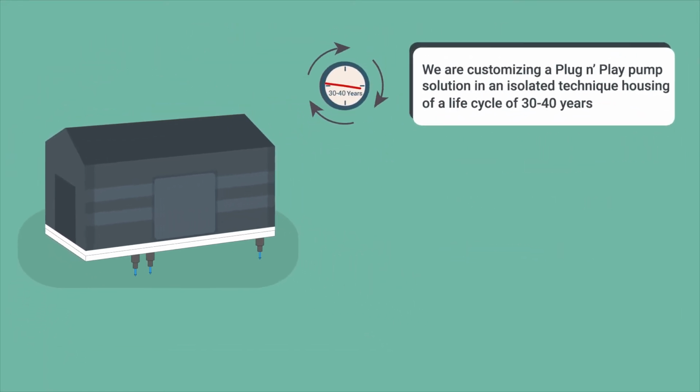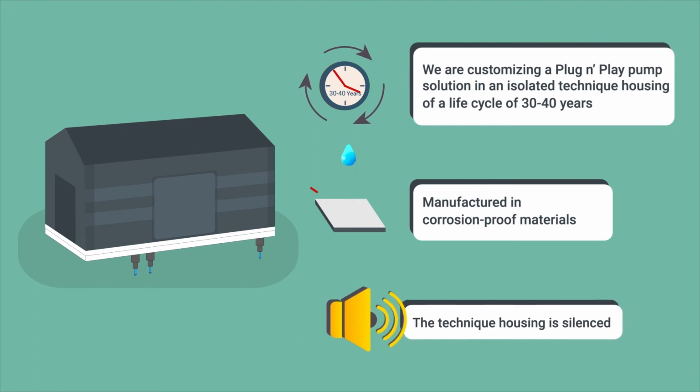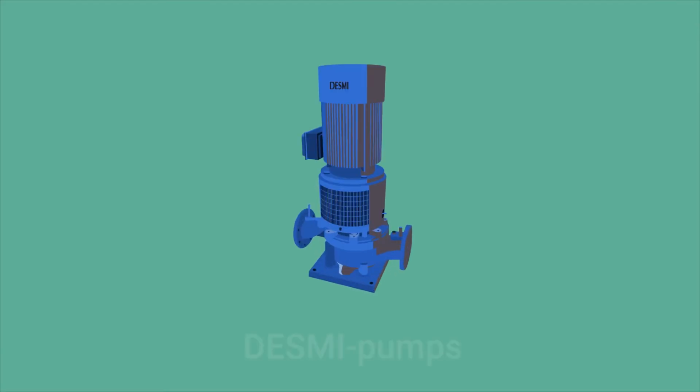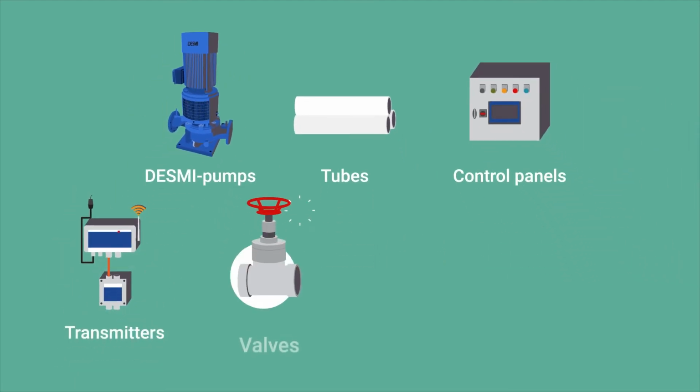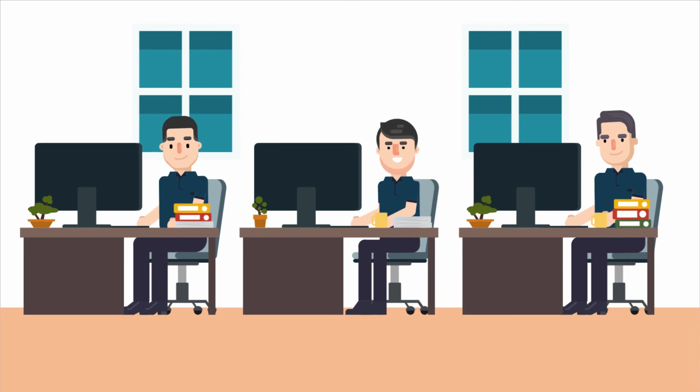We are customizing a plug-and-play solution in an isolated technique housing, including a life cycle of 30 to 40 years, manufactured in corrosion-proof materials. The technique housing is silenced and can be delivered with an installed interior overhead traveling crane so that service and maintenance are facilitated considerably. Furthermore, the station is delivered with DESMI pumps, tubes, control panels, transmitters, valves, lighting, silenced ventilation, and a lot of other equipment if requested.